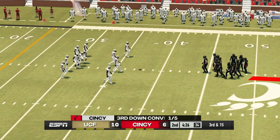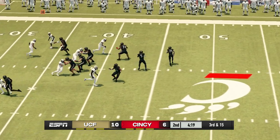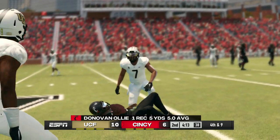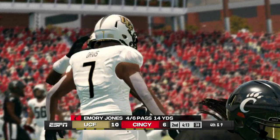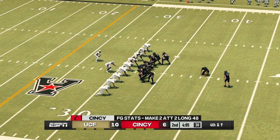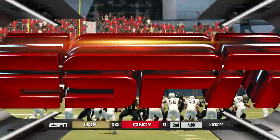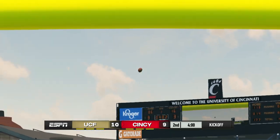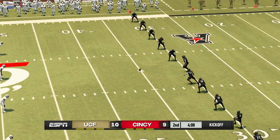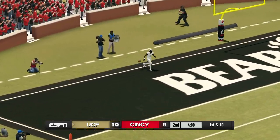Third down, and they need to get it to the 23. Pass complete and taken down immediately. The kick is up. It's got the distance. And he got it. Fletcher looks ready to kick this one off. Nice kick, plenty of distance. This one's going to be down in the end zone for a touchback.